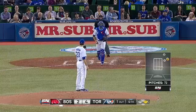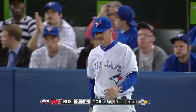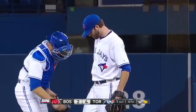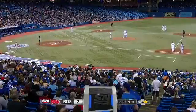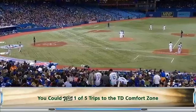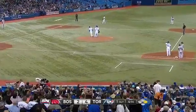Saltalamacchia takes a walk. And Sevilla will go to the mound and have a chat with Brandon Morrow. So a couple of home runs and a strikeout, now a walk. That'll bring the pitching coach out of the dugout. Well, one thing that Pete might be reminding him is, and it's after the fact, you usually don't talk about it, but Saltalamacchia has been really struggling offensively, and yet because of the home run to Carp, you pitch to him different. And he's just going to remind him now.